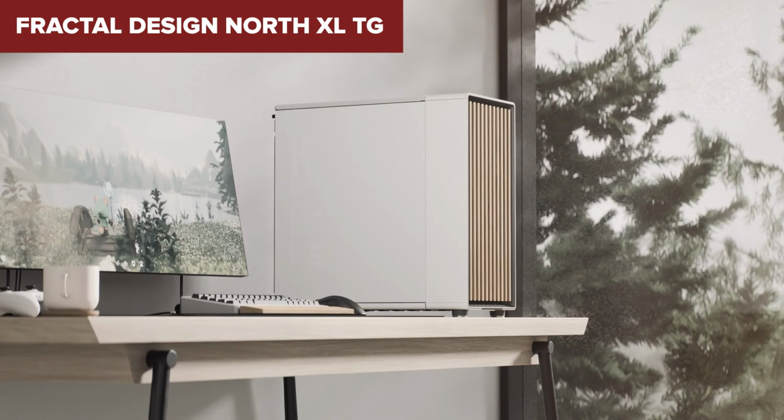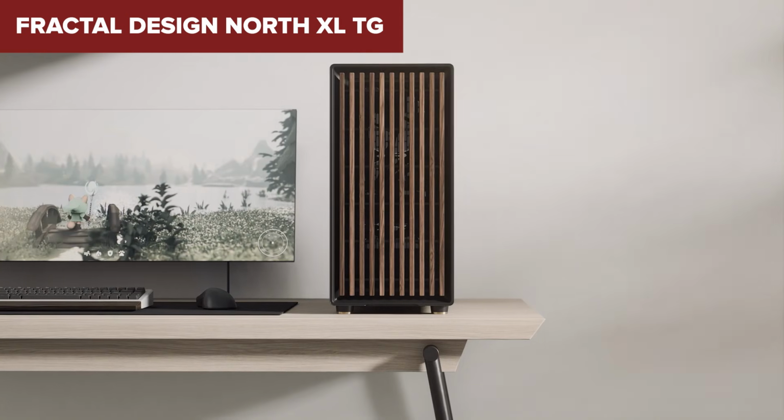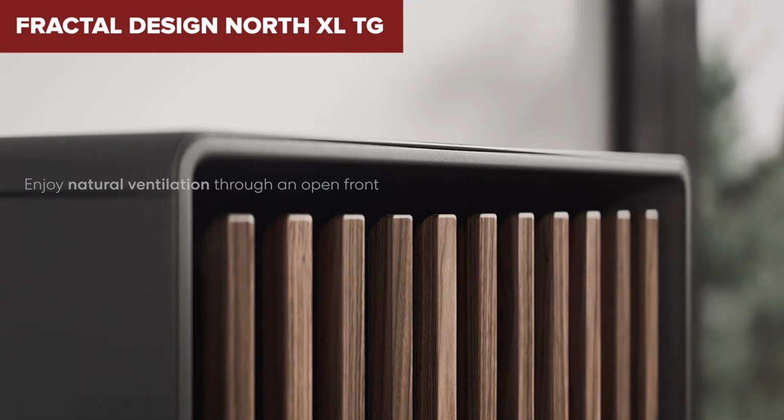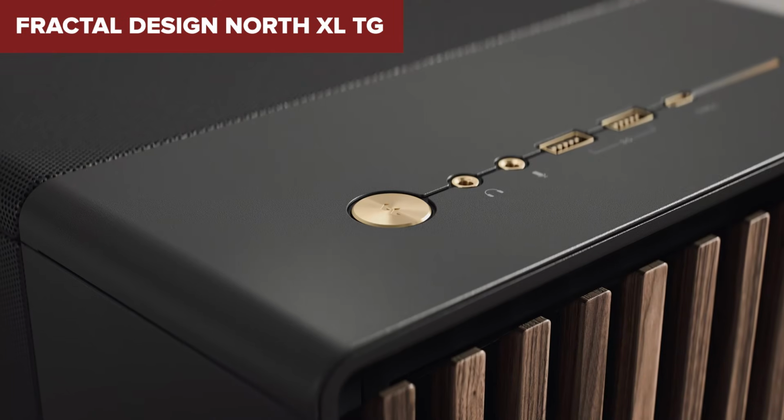One of the main selling points of the North is its design. It has a minimalistic look with a charcoal black finish and premium materials like tempered glass, which is less prone to fingerprints. It also features great cable management options and a spacious interior that makes building easy.